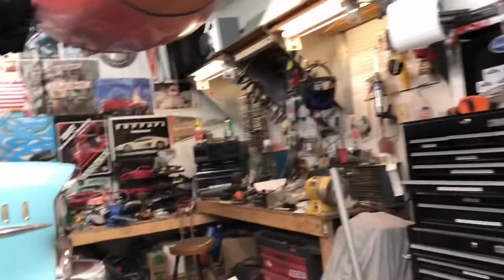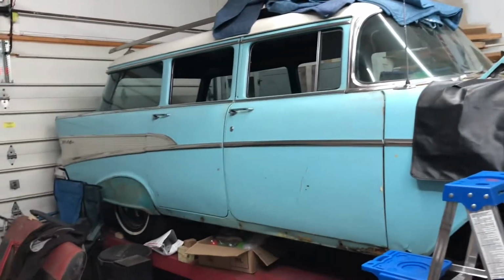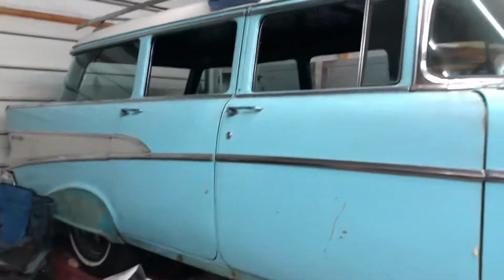Today I am going to give you an overview of the 57 Chevy Bel Air Wagon. In the future you will see me doing various projects on this car.